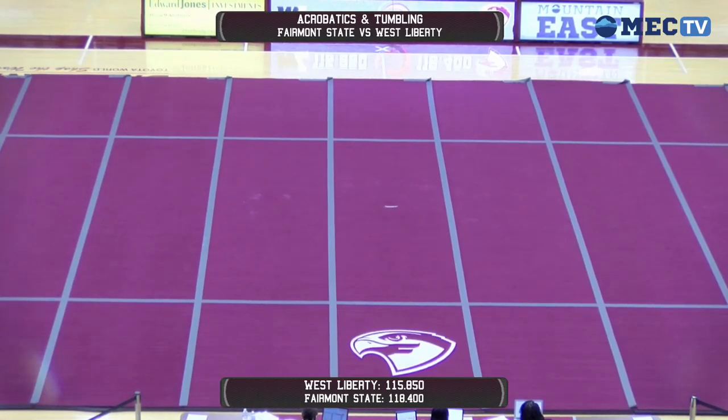Right after we get the tumbling scores, we're going to go into our last event of the meet, the team event. This is a 2-minute and 45-second routine set to music, where you will see the acro, tosses, pyramids, and tumbling that we just saw all throughout the previous events. It's going to be combined into one big routine.